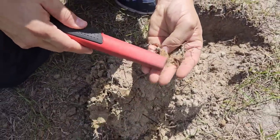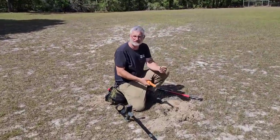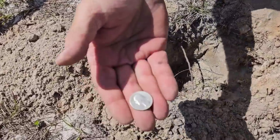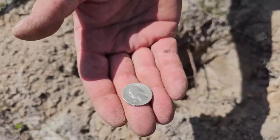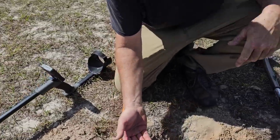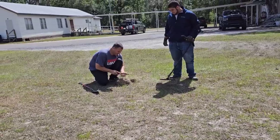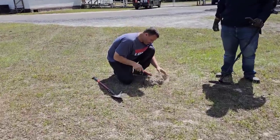What's that? Whoa! What? Silver quarter. Are you serious? A silver quarter? Baby, I'm gonna find a silver quarter. 43. Trust me. 1943 silver quarter. Wow, you are hot today. He's on fire. Nice! He is on fire.